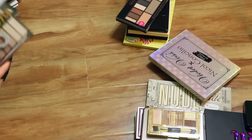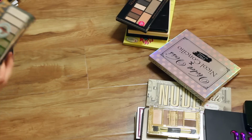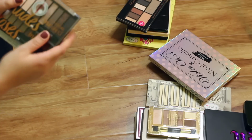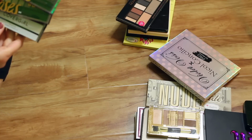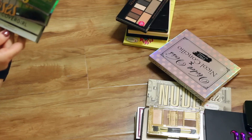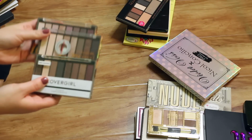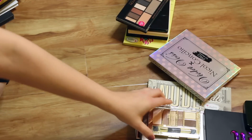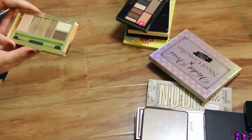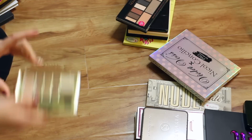All right, what do we have here? We have a stack of CoverGirl True Naked eyeshadows. So I have the Nudes, Roses, and the Chocoholic palettes. I'm keeping all three of them because I recently got them. Actually, very good quality palettes too. Milani, I just recently got this palette also, so I'm gonna keep that one.